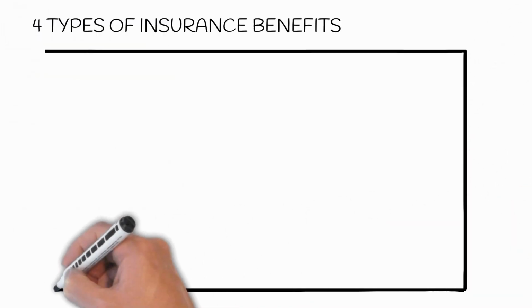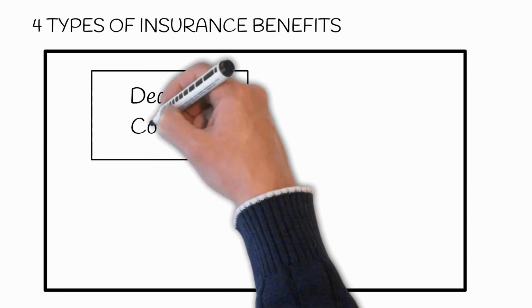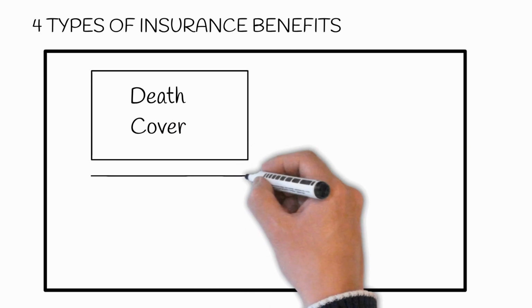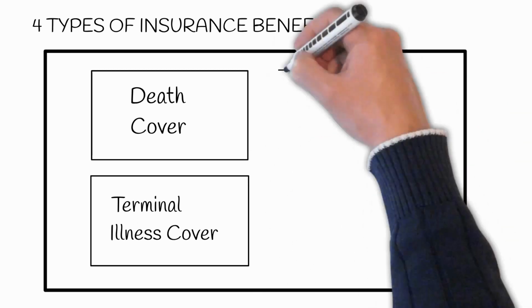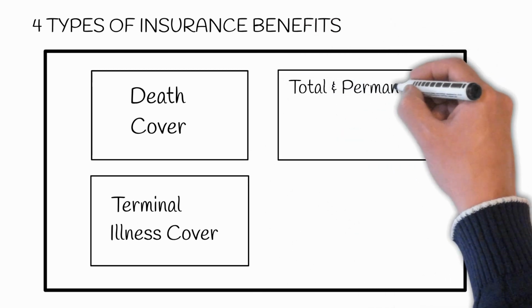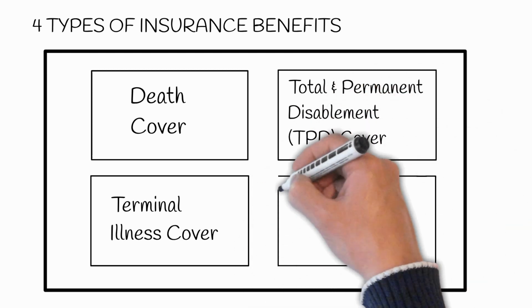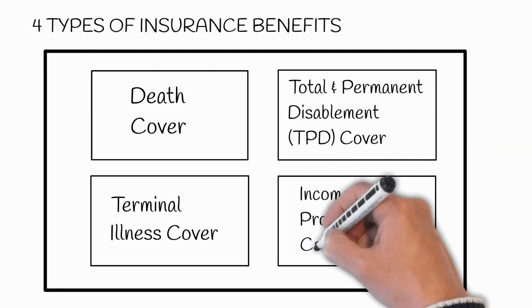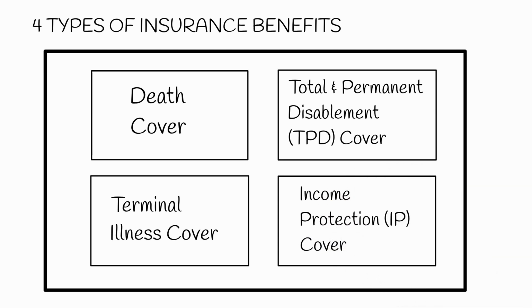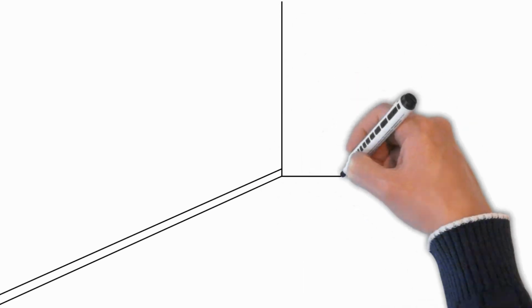You might recall from a video I posted a month ago about the different types of insurance cover. Just to recap, there's death cover, which is the more widely available type of cover. Terminal illness cover, which you'll generally get automatically without additional cost as long as you have death cover. Total and permanent disablement cover, and for the rest of the video we will refer to this as TPD cover, and total but temporary disablement cover, more commonly referred to as income protection cover. These are the only types of insurance cover you can access within superannuation, and not all funds provide income protection cover as a default, mainly because some employers do provide these for their employees outside of super.